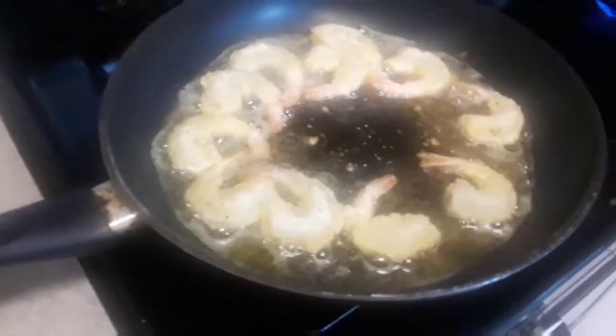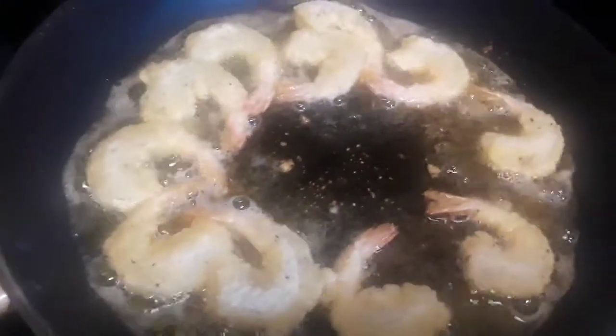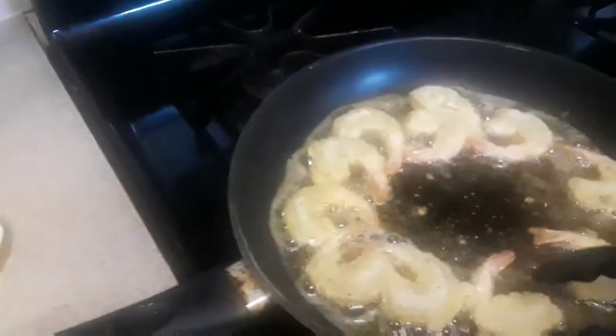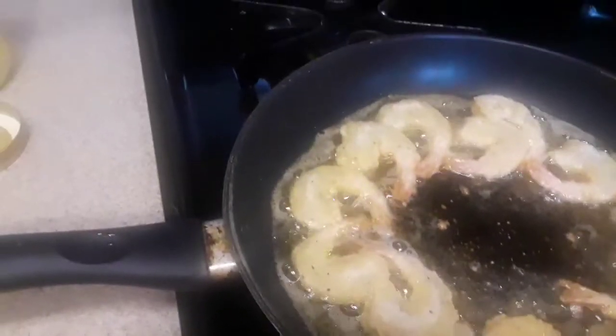So letting the shrimp cook for about maybe 1.5 to 2 minutes on each side until you start to see the tails get pink like that. I hope that's coming through. Then you know that they're just about done. So I'll start with the one I put in first. That breading sticks really good and it comes out golden brown.